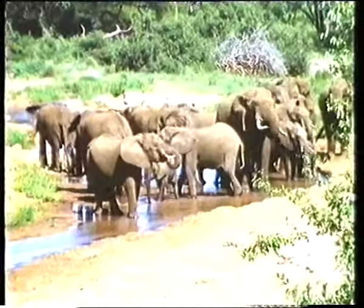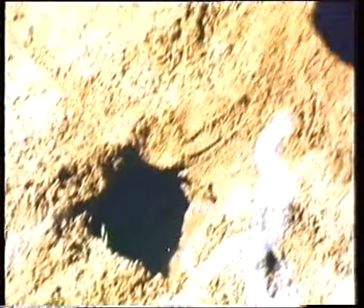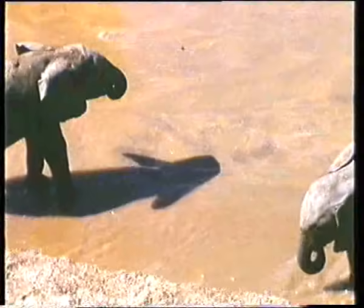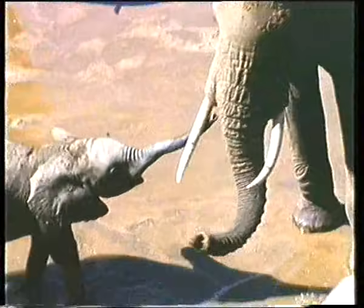As in many human families, the indiscretions of the very young are usually tolerated. A large bull, temporarily associating with a female member of the group, allows a very small calf to greet him, even though they're competing for a drink.